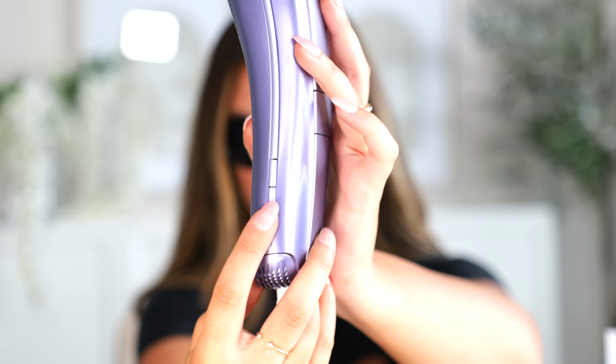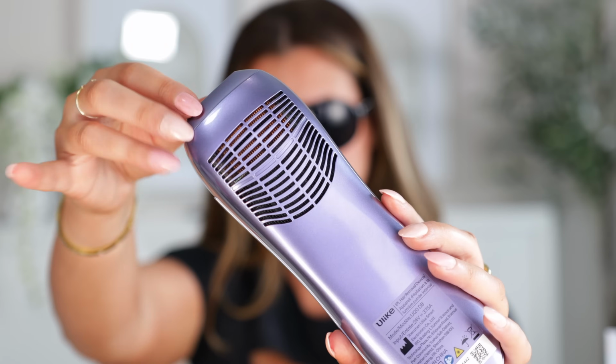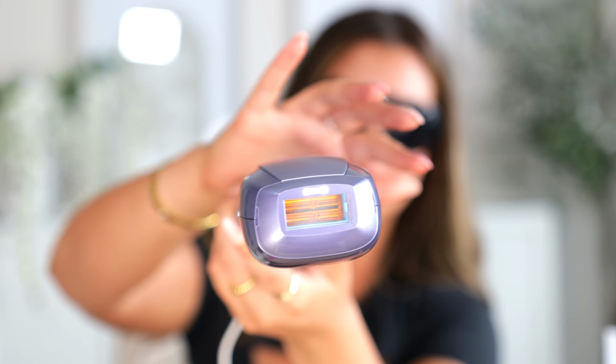Plug goes right into the device, and what I like to do is turn it on right here. You are going to hear a little fan, so this way the device doesn't get too hot. I like to give it a few seconds to cool down, because this little area right here is what cools down.